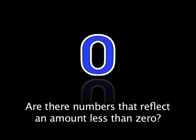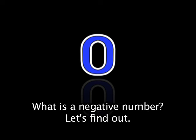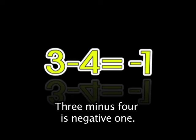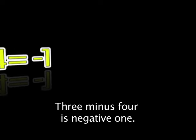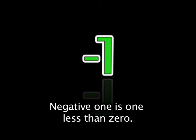Are there numbers that reflect an amount less than 0? Is there anything beyond 0? Yes, negative numbers. What is a negative number? Let's find out. 3 minus 4 is negative 1. Negative 1 is less than 1. It is less than 0. Negative 1 is 1 less than 0.